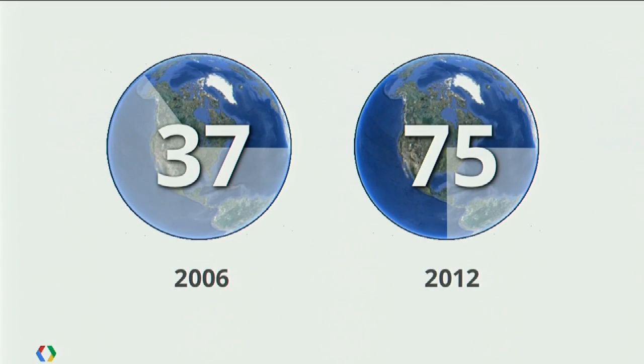And we had covered 37% of the world's population with high-res imagery. That was great, but there's a long way from there to making everybody happy, because the main question everybody asked when they would look at Google Maps and Google Earth was, can I see my house? And in 2012, we now have over 5 billion people who can say yes to that question. And today, every 2 weeks, we push as much data as the entire database was in 2006.